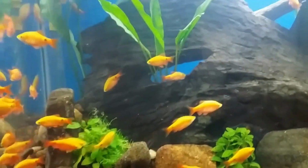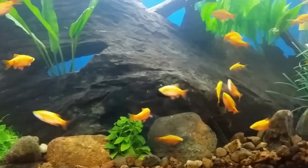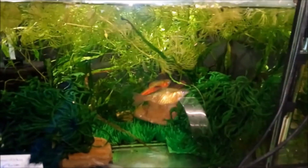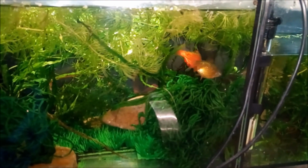The Rosy Barb requires a range of diets, including both meaty and vegetable-based fare. Feed live and frozen items like brine shrimp and bloodworms with a high-quality flake diet.